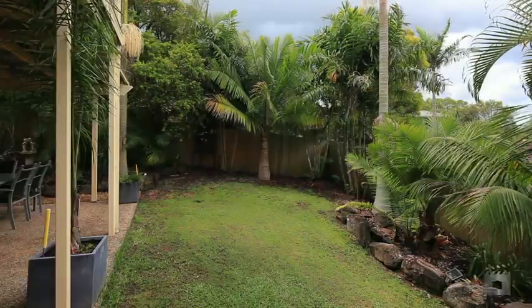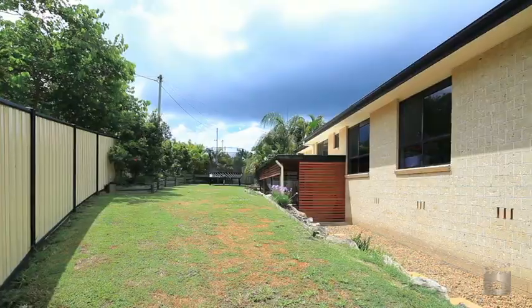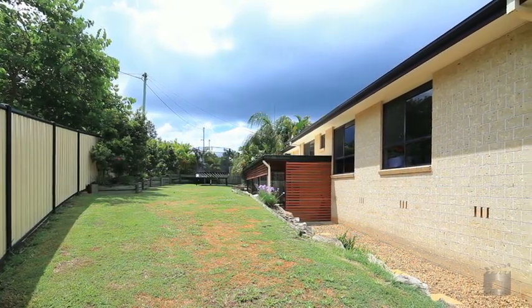If you have been searching for more space, you simply can't afford not to inspect this home. 3 Moffat Place, Eden's Landing.